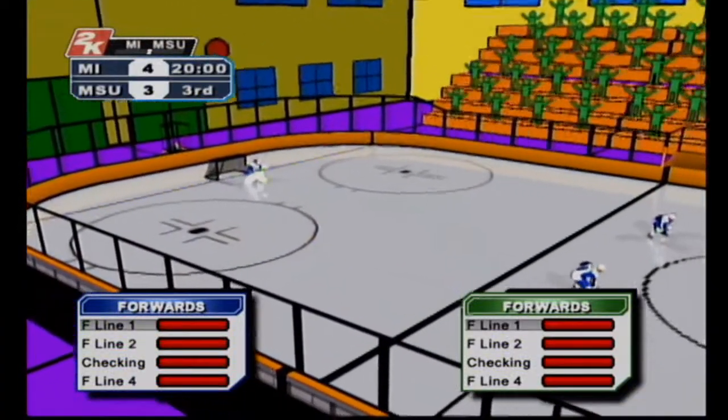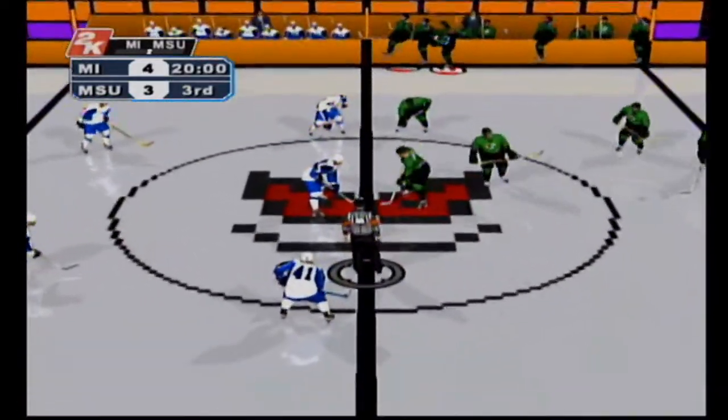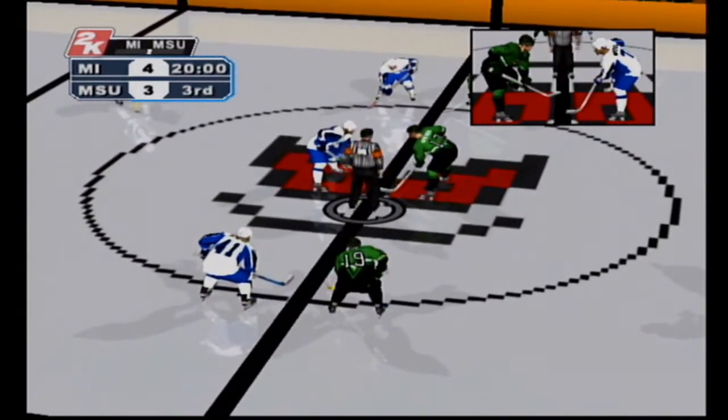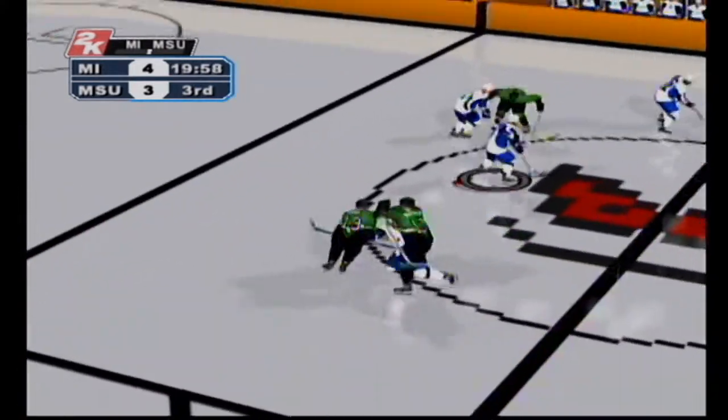The visitors have to stay focused here as we get period three rolling. They can't let that one-goal lead slip away. Lots of teams have watched their third period lead evaporate, and those third period goals are hard to come by.